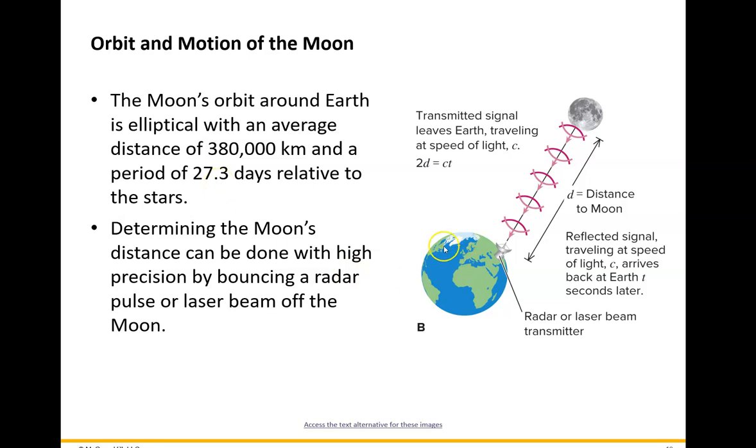All right. The other thing is we can actually send laser beams. Let me distinguish these two things. Radar is a longer wavelength, so if you're using a longer wavelength, your accuracy is not as great as if you're using a shorter wavelength. Laser beams use visible light, which has a shorter wavelength than radar, and so we can tell the distance to the moon using lasers much more accurately. We can tell where the moon is to within a fraction of a centimeter, at any time.